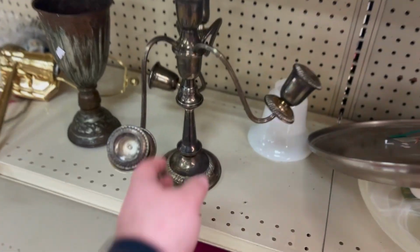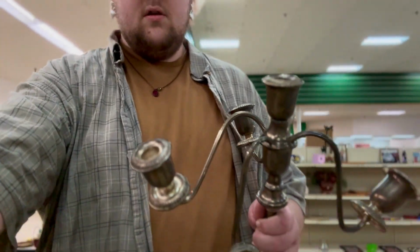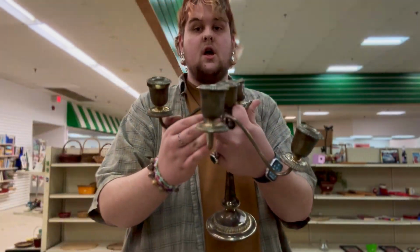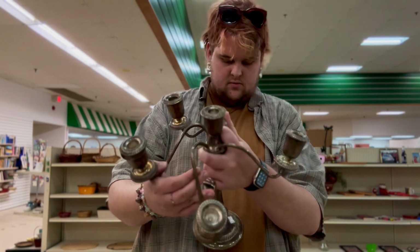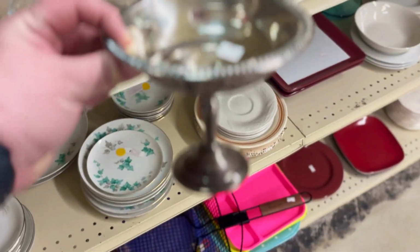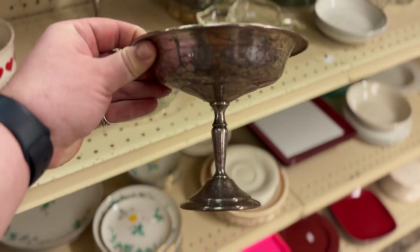They also had this really pretty candelabra that was kind of bent out of shape. I'm not exactly sure what's wrong with it. It looked like just some of the screws had come undone and it was kind of all over the place, but it was really beautiful. They also had some really nice silver dishes. I'm not exactly sure what you would call these types of dishes, but these would be great to use as risers for your shelves or your dining table and stuff like that for decor.